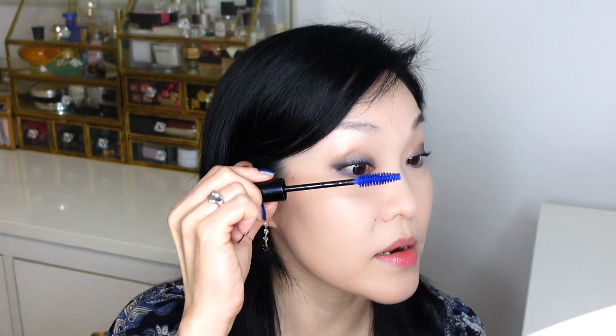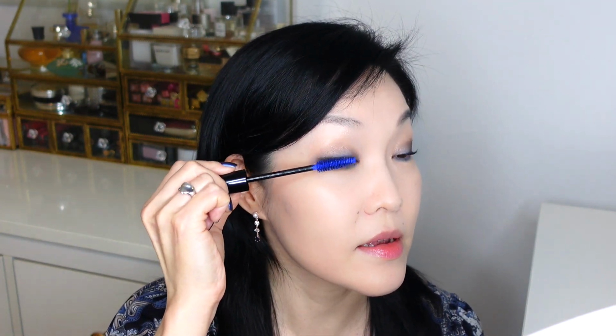I like Dior Show mascara, but the wand is a little too big. But adding another layer like this is just perfect. Okay, doesn't look too blue, but adds a little bit of something, I guess. The other side. I think the blue will show up in the natural lighting. It's just like fun. Adding a little bit here.